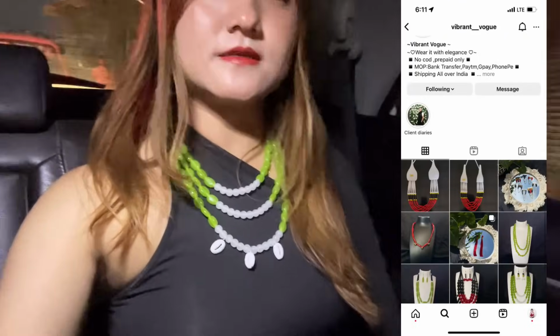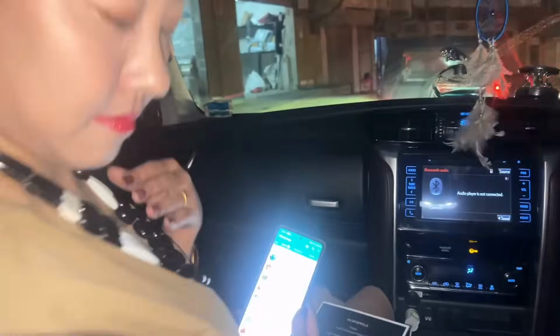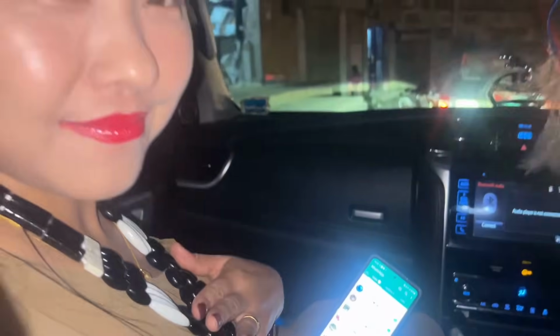We are already getting late. We are wearing this vibrant Vogue necklace that my sister made. You can also check it out on their Instagram page. I will leave the link down below. I'm going to give you this. Sure. This one. This is the necklace.